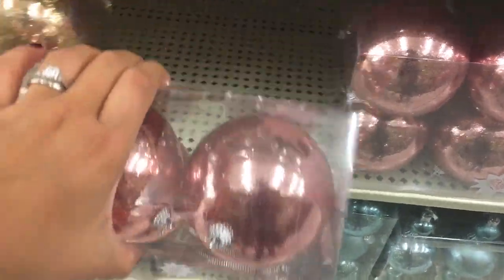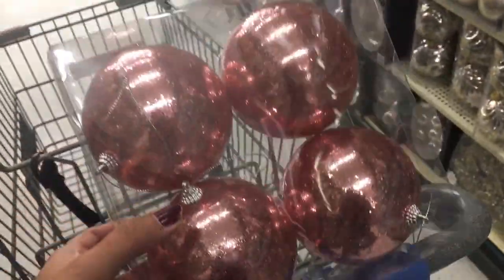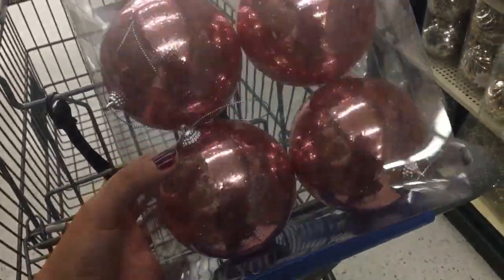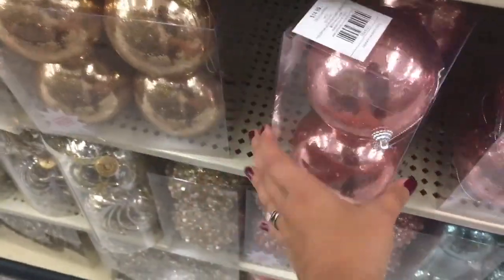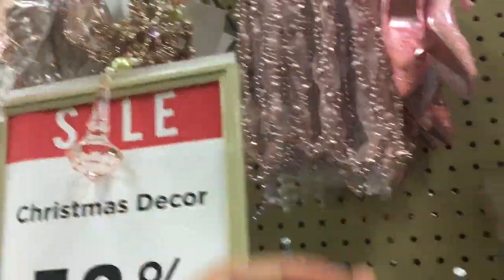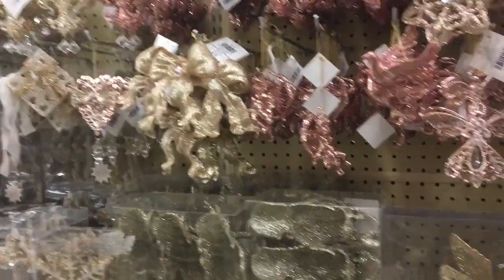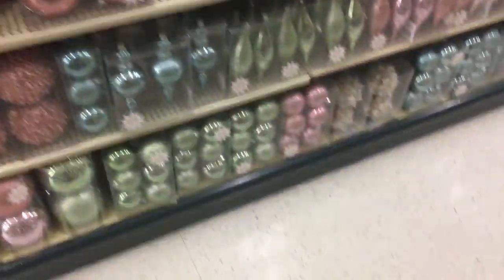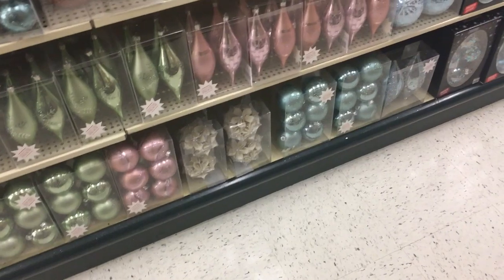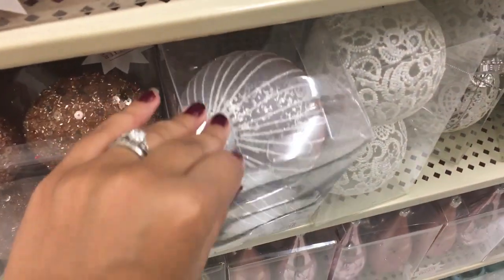Goodness gracious. How much are you? They're shatterproof. These are $15, so they'll be half off for that. Oh my gosh, just so pretty. And they have, that's really pretty, to go around the tree. They have all of those. Do they have any more? There's those down there. Oh, those are pretty.